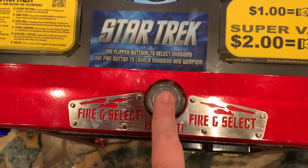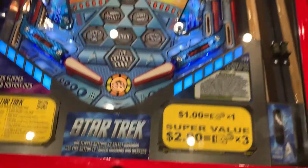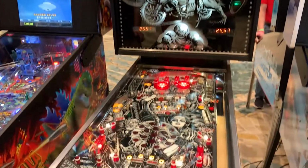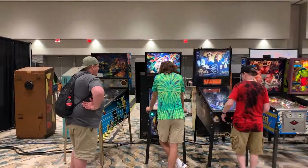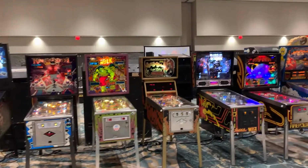Oh, you can push this button to launch the ball too. Okay. It's the lazy man's way of launching the ball. Centaur. That looks pretty cool. Star Wars. This is a good one. This is a really good one. And there's just so many pinballs.